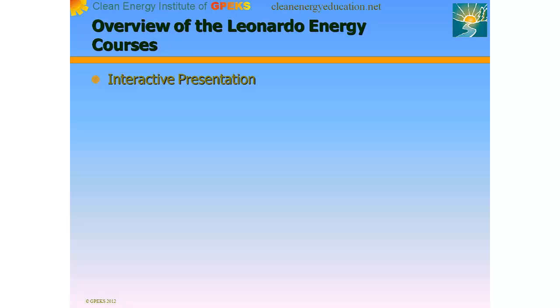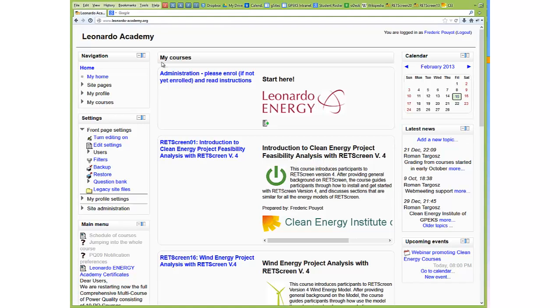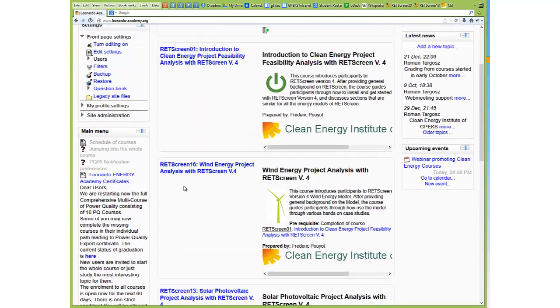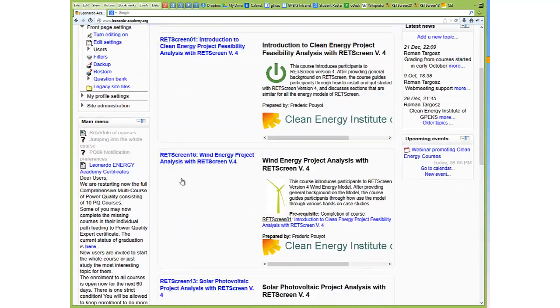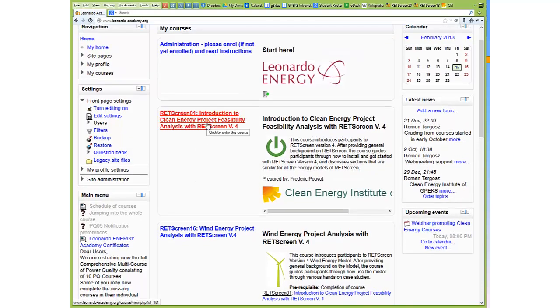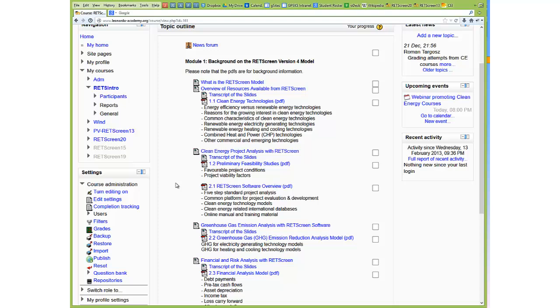So let me just now go through the interactive presentation. Just want to give you a little bit of a quick tour of the software. So once you go into the Leonardo Energy website, you'll see at the end there that you have a number of courses that we have created for energy efficiency. So the first one that people need to take before they can take any of the other ones, well, they could take the other ones, but they would be lost and totally inefficient, is the introduction course. Okay, so that's the prerequirement, and so this one is not so much hands-on.